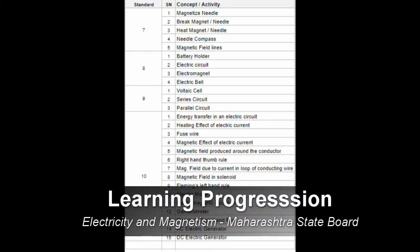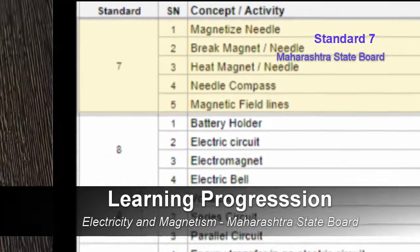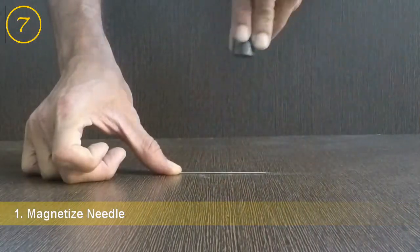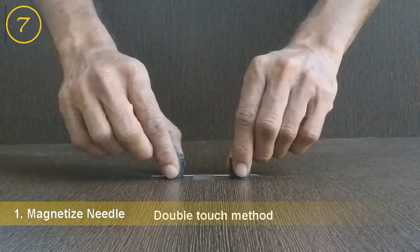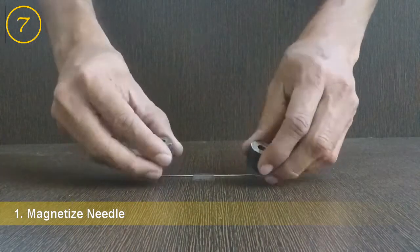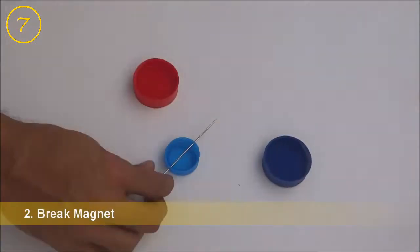It is important to know the learning progression for key areas in science. In this video, I have summarized learning progression related to electricity and magnetism as per Maharashtra State Board, that is SSC. These concepts can be tried in the classroom with everyday things.